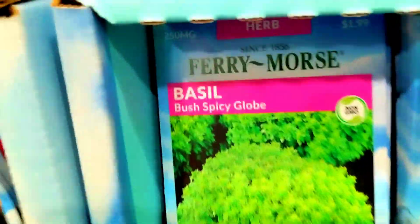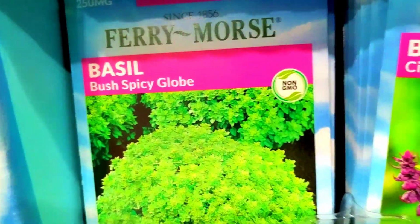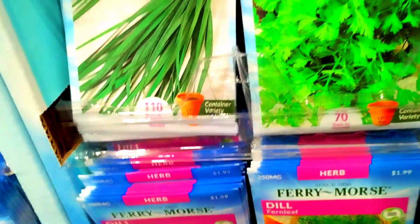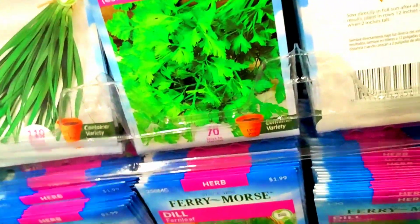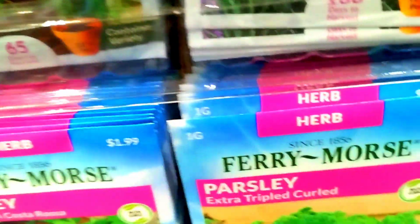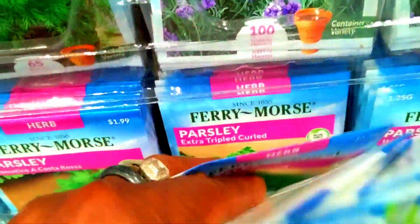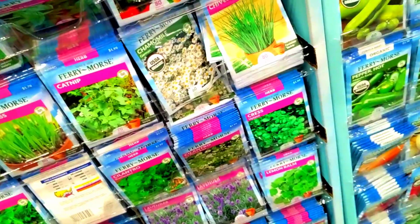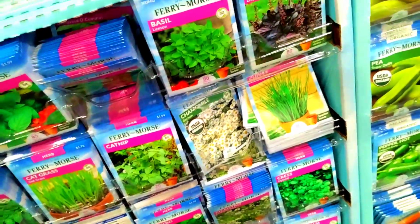More herbs. I love this basil, spicy globe basil. She smells amazing and she grows beautifully. Triple curly. That's the one. All right.